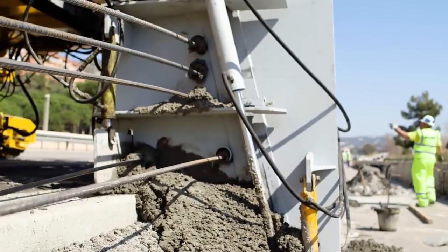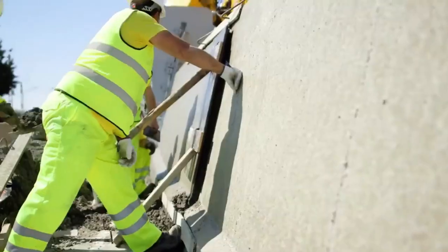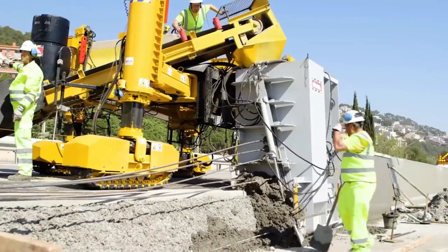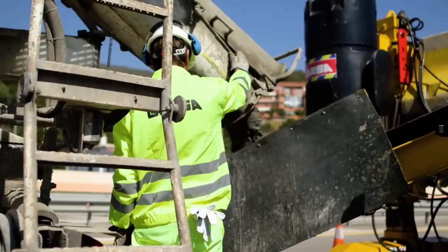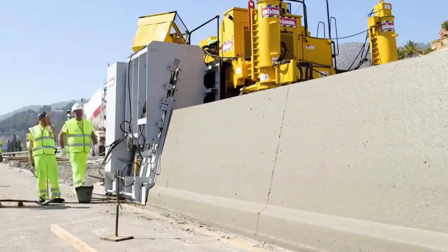gutters and borders. Its unique feature is an exclusive control system that allows controlling the direction of travel, legs, their height, width and location. Maximum wall height of the manufactured barrier is 1 meter. Paving width is 2.5 meters. Built to provide reliable, safe and productive work.